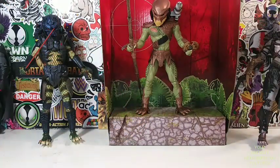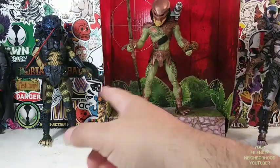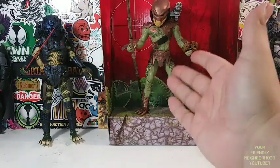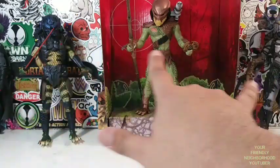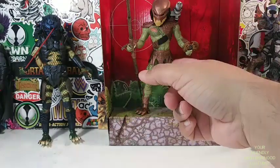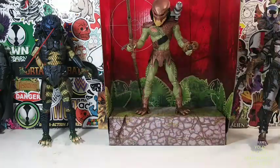All right, let me know your thoughts in the comment section. Not as great as NECA Predators. Don't get it twisted. I'm just basing it on figure price, overall look. Of course, this Predator is not as great as the NECA figs. Let me put that out there for you guys. NECA is way, way, way above. But for the price point of 10 bucks, it is a good figure. And that's why I'm giving him a 7.